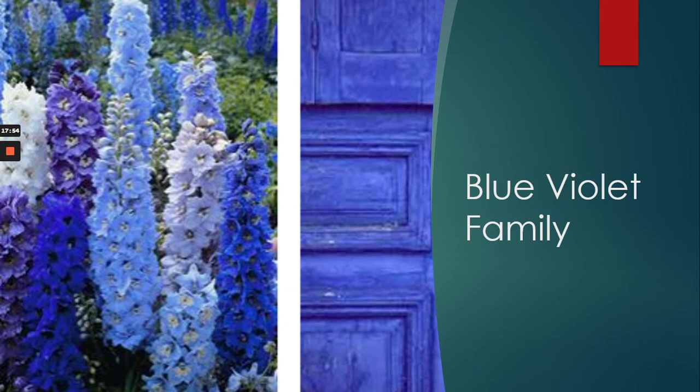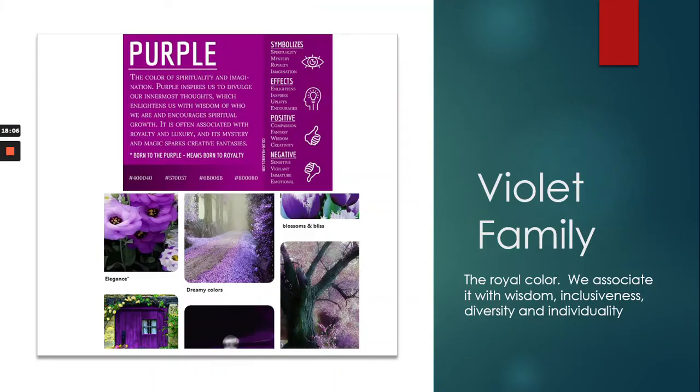Your blue violets, so you're going now towards, from the blue into the violet. A lot of times people read navy as a blue-violet color as well. And then here we have the violet or the purple family. It's considered a royal color, right?